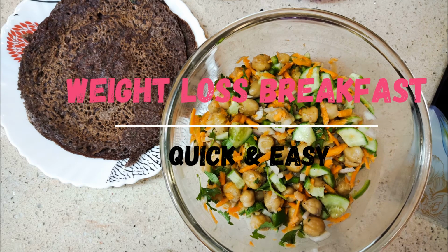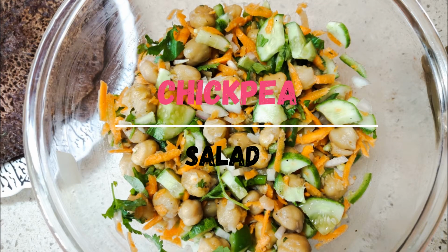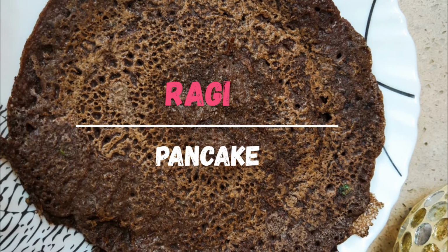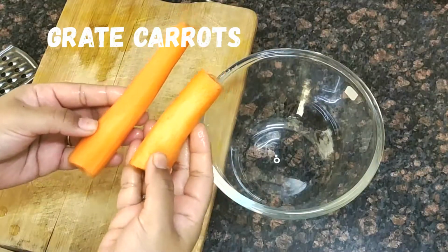Hello everyone. In today's video I am sharing a weight loss breakfast option which is quick and easy to make, which comprises of chickpea salad and ragi pancake. Chickpea salad is a very high protein breakfast option. Along with ragi pancake, it makes a full breakfast idea.